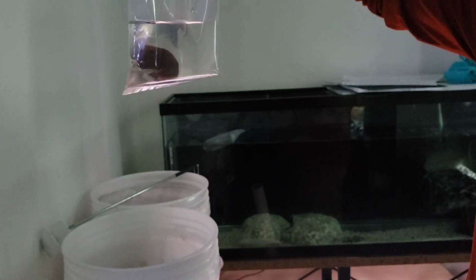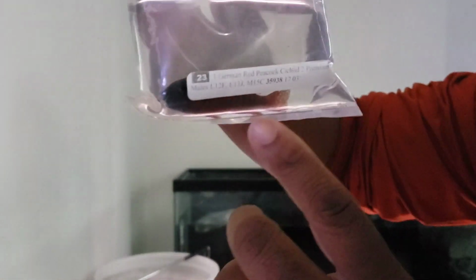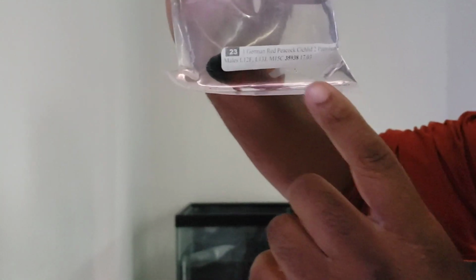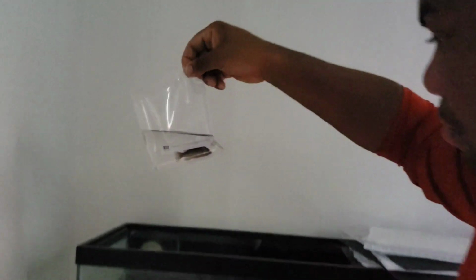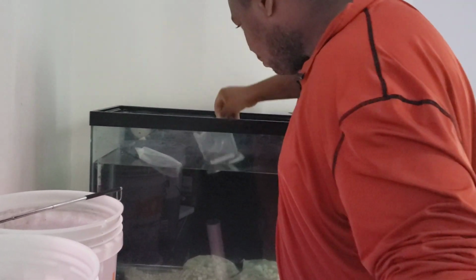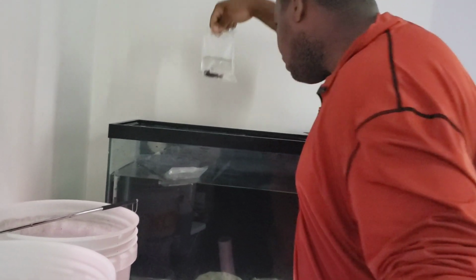So what we're doing is, we're not opening the bags. We are just acclimating them. Okay, this is the German, the red German. Wait, why don't they have the names on them? Oh, they do. Okay. This is red German peacock. German red peacock. And this one is, come on, make sure you can read it. And this one is Rubescens premium male. And this is premium male. Okay. Let me read them out loud.